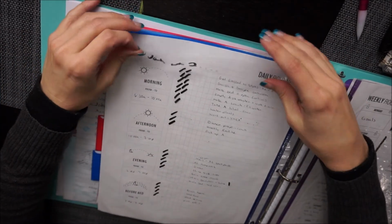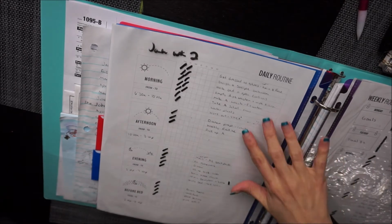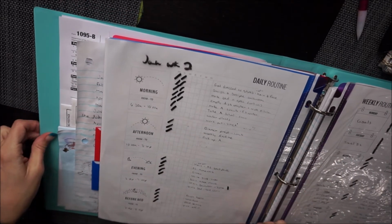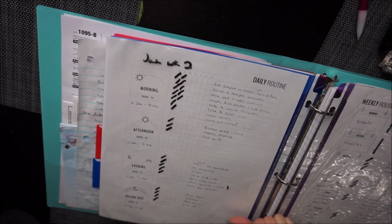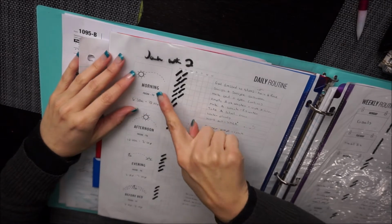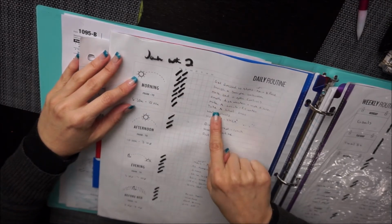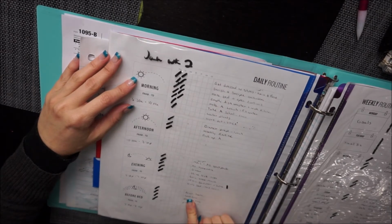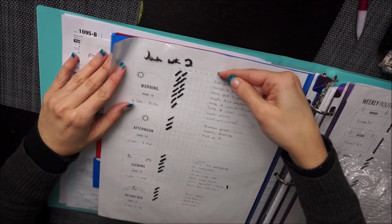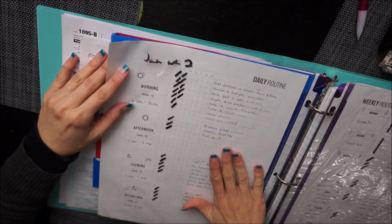So I have the page protector, and I actually found these exact printouts on Etsy, so I did pay for them. If I can remember who I purchased them from, I will leave a link down below. I'm not affiliated or anything. I just really liked them. I liked that it was already kind of done for me. I just wrote in pencil, so I can change these routines up at any time. I also liked that she has the days of the week here, so I can do it for the whole week and see where I'm at.